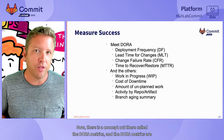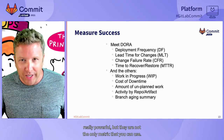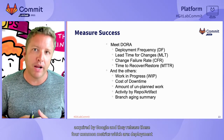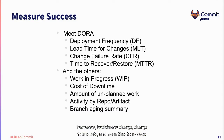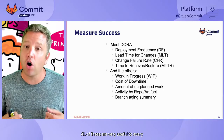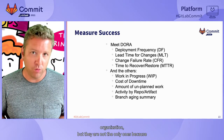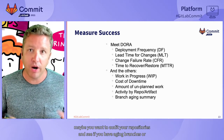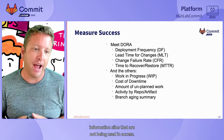Now, there's a concept out there called the DORA metrics. And the DORA metrics are really powerful, but they are not the only metrics that you can use. DORA was a research institute that was acquired by Google, and they released these four common metrics, which are deploy frequency, lead time to change, change failure rate, and mean time to recover. All of these are very useful to every organization, but they are not the only ones, because maybe you want to audit your repositories and see if you have aging branches or information silos that are not being accessed.